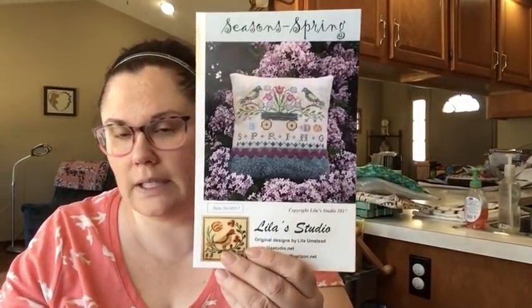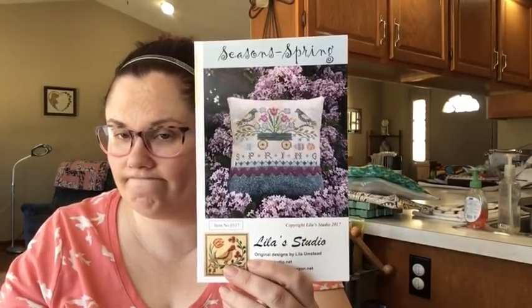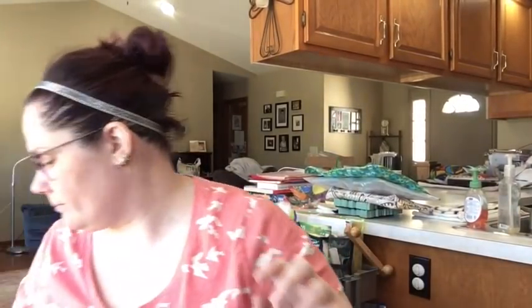This is Spring by Lila's Studio. I'm gonna be honest, this may end up a UFO, for personal reasons. I think it's gorgeous. I had the other 3 patterns as well, and I think I already did destash them. If not, they're in the pile that I have to post. I'm not going to get into the personal reasons, but there are personal reasons.